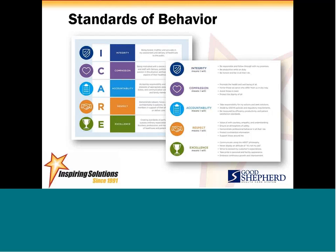Another example of a client that I work with out in Oregon has a 2-part process, and they created this beautiful infograph that, using ICARE as the acronym, it stands for integrity, compassion, accountability, respect, and excellence. For each of those terms, you'll see on the background the definition of what that means. So integrity means being honest, truthful, accurate in my assessment and delivery of healthcare to the public.